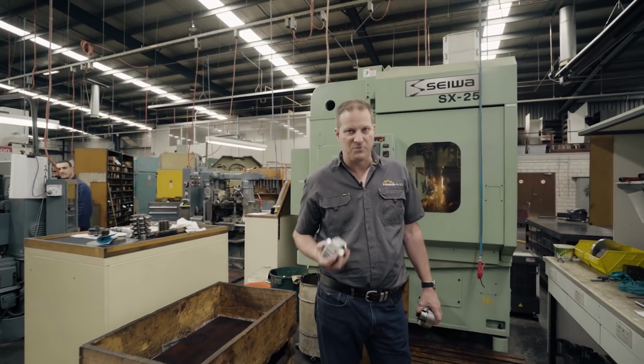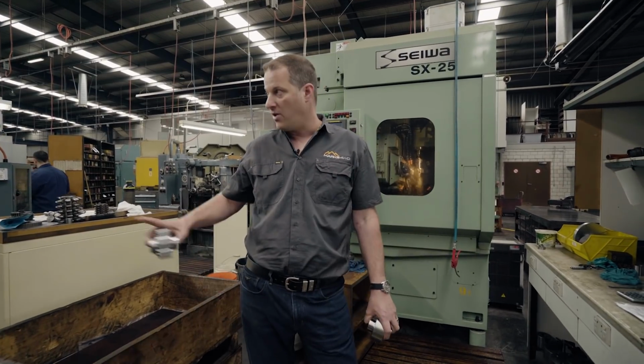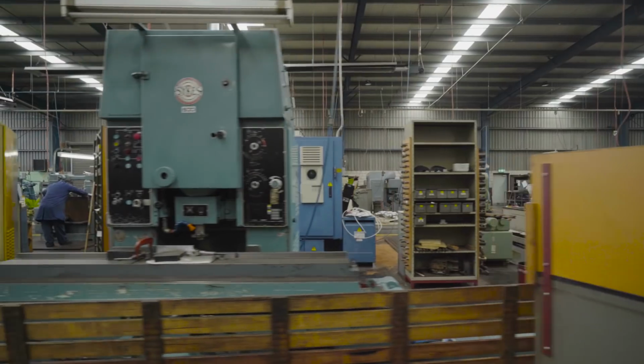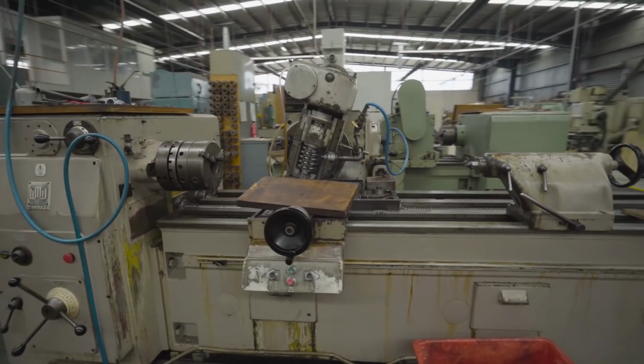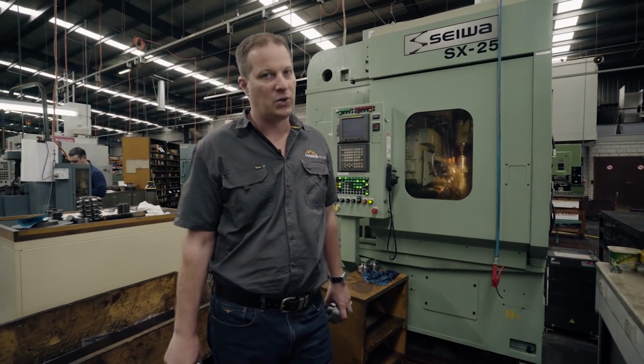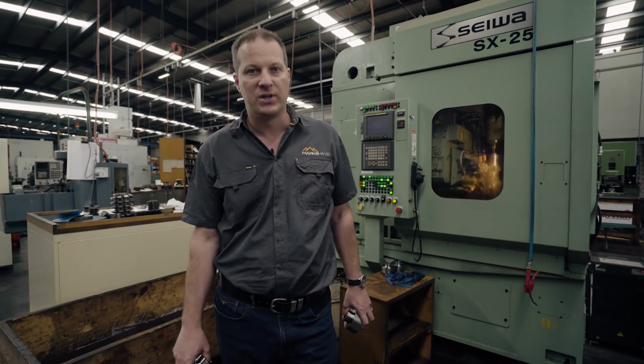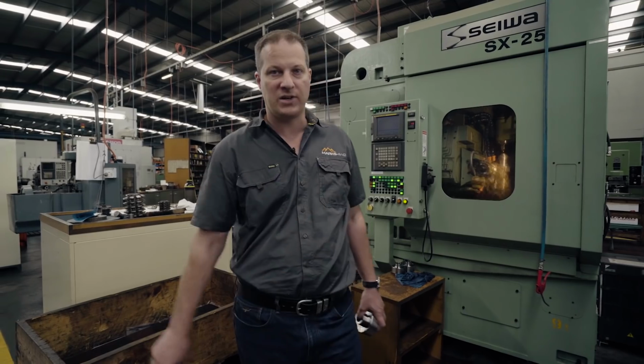One of the manufacturing processes we do here at Marks 4 Drive is gear cutting. So we've got our own gear cutting plant here. We've got probably 30, 40 gear cutting machines. Here you can see one of our portal output gears. So the portal axle output gear is being hobbed. There's a Sewa CNC hobbing machine.